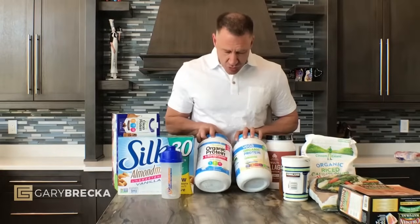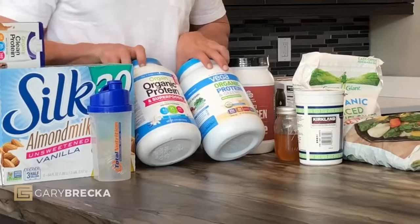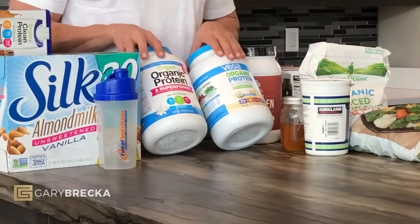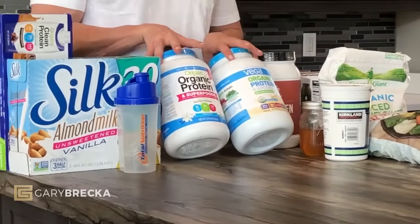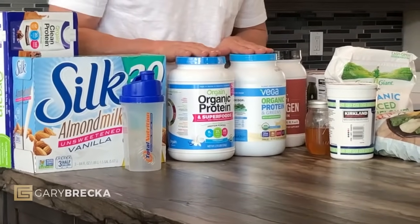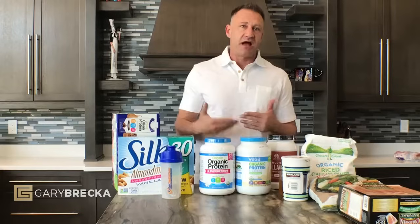Important, I've got 2 of these protein powders here, Orgain and Vega. These look alike, but they're very different. They're both vegan proteins. They are both vegetable-based proteins. They are both soy-free, which I think is incredibly important to consuming high amounts of protein.